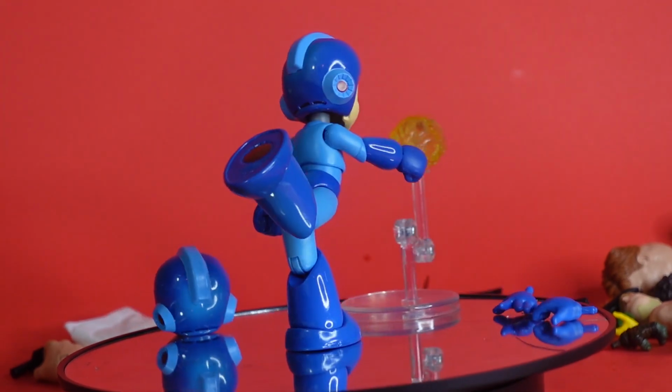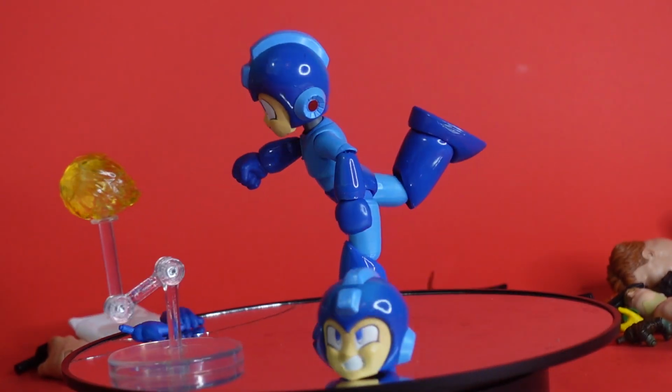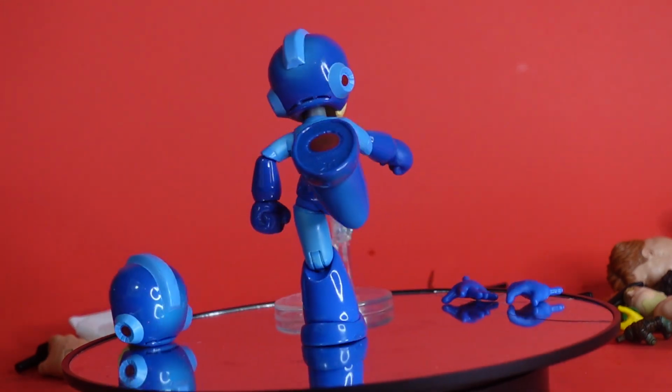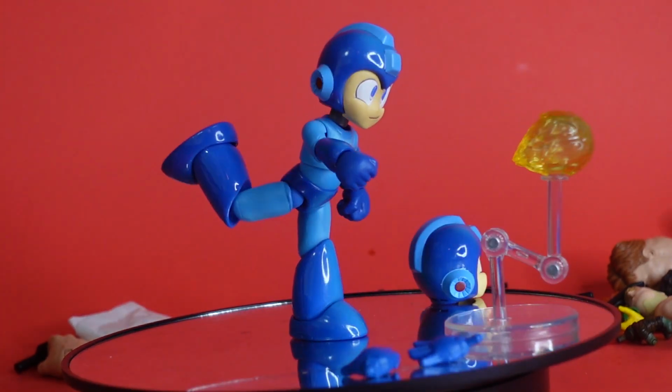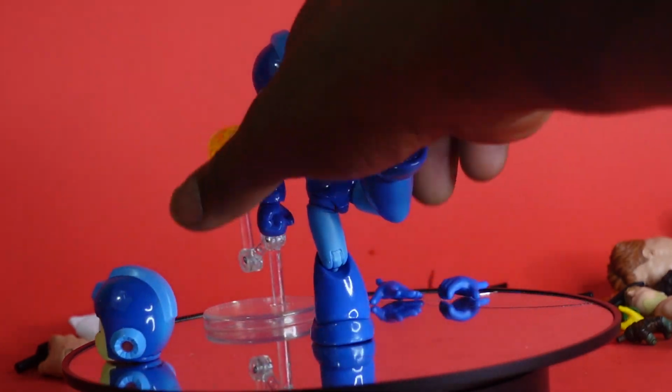But verdict's out on him. I think he's great. To be honest with you, whoever's coming out with that other one, that S.H.Figuarts, I don't see how it could be any better than this. Maybe a little bit better, but this is an awesome figure for $20, man, this Mega Man.